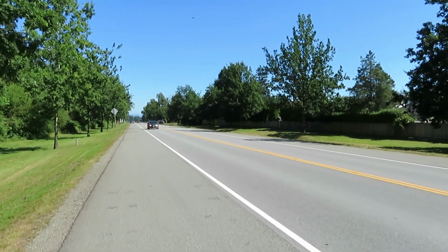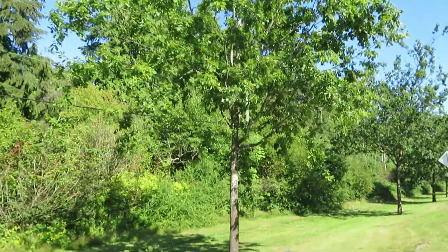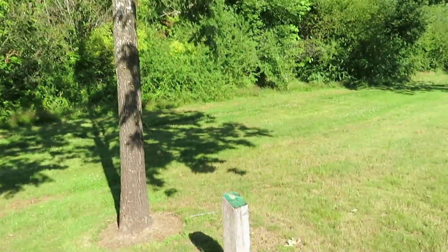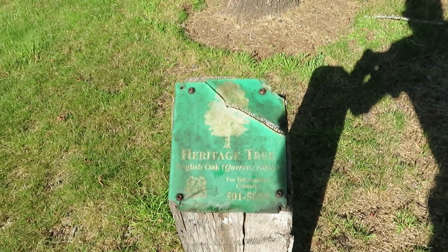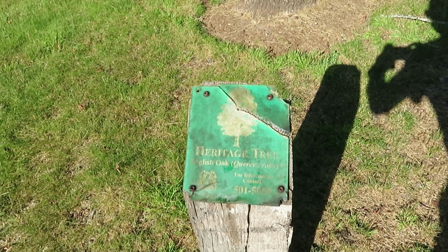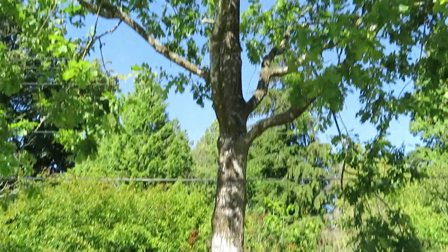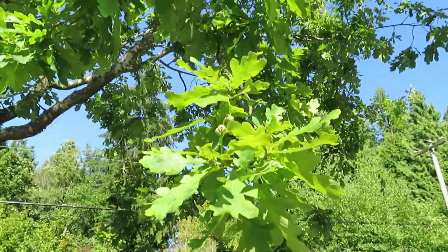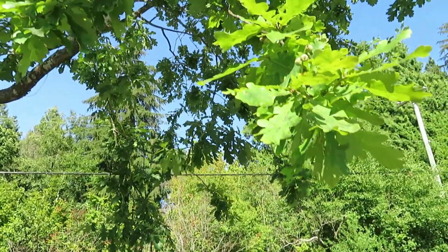This oak tree here is actually a heritage tree, and there's a plaque here that tells you about it. It's an English oak. That's it. It just tells you it's a heritage tree. That's all there is to it. So there's the old English oak. Mind you, them conkers are a little bit on the short side, aren't they? We're going to have to let them grow a little bit more before Survivor Man can eat them.